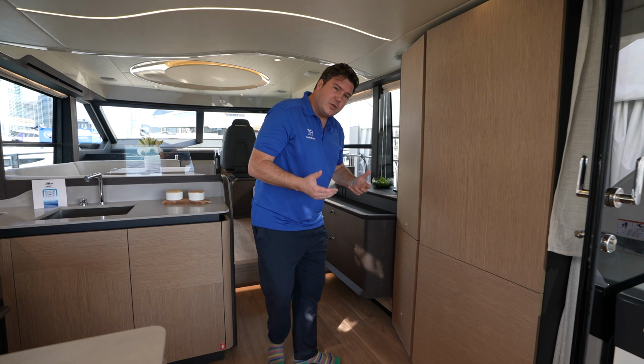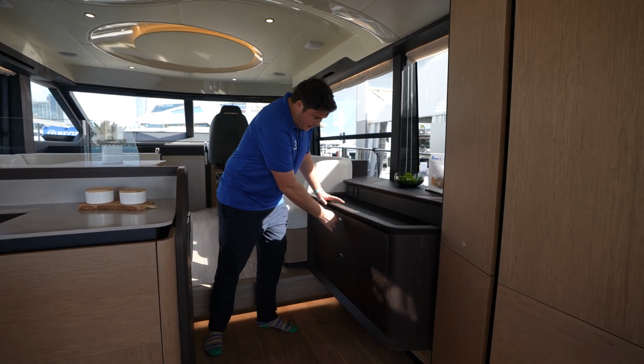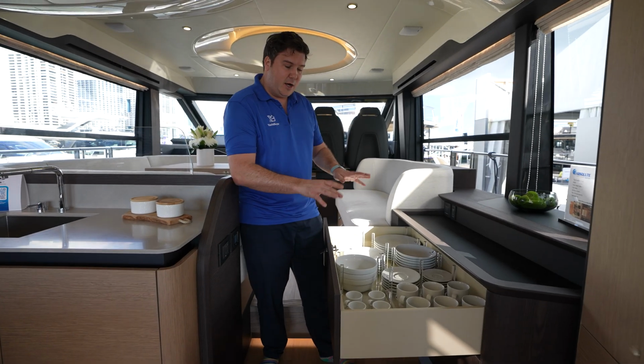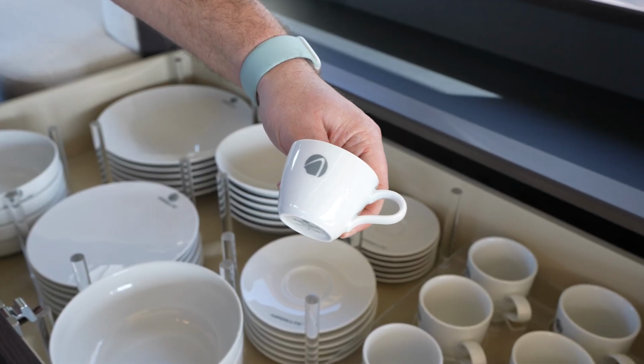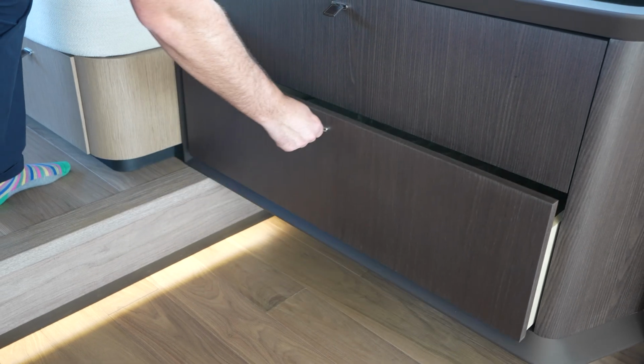And the sensible storage solutions continue in this really nicely designed dresser here. If I pull this tab, you've got all of the boat's crockery neatly fiddled away so it can't move around, even down to your Absolute branded espresso cups, of course. Below this one, there's one for all the boat's glassware. So that's really, really nicely done.